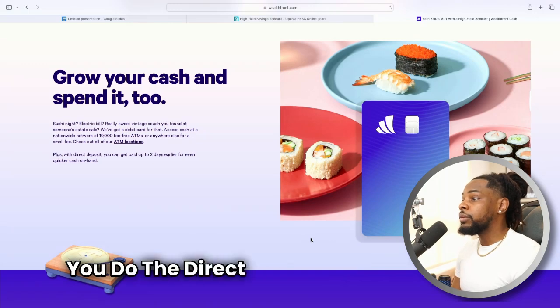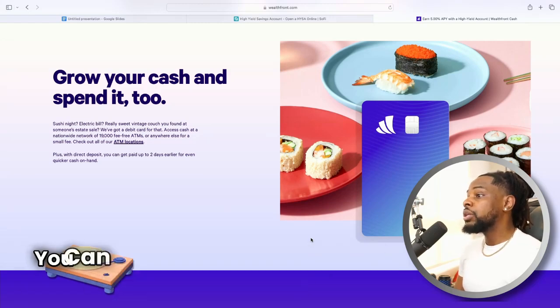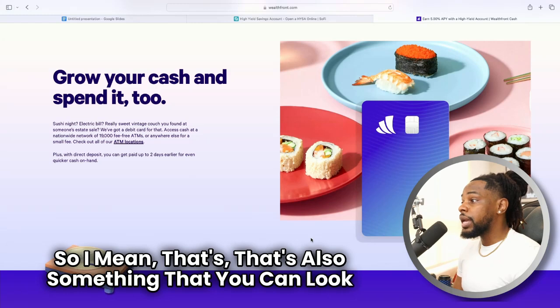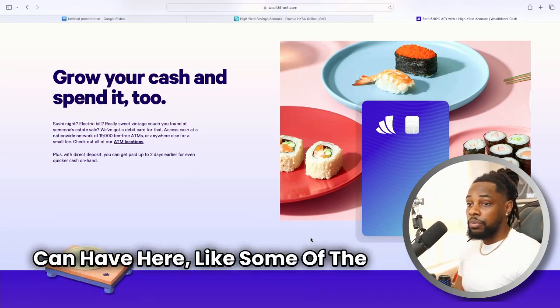When you do the direct deposit, if you decide to do that with Wealthfront, then you can also get paid up to 2 days early. So, I mean, that's also something that you can look at with the access of another debit card that you can have here, like some of the previous options.